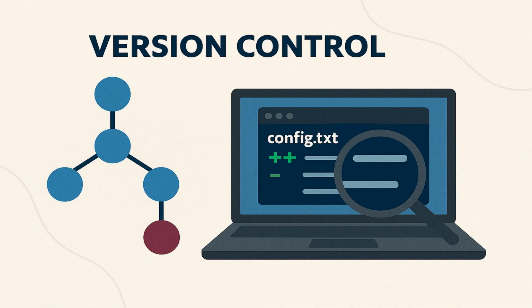Version control is a key part of this process. It allows you to track changes to configuration files over time. Tools like Git let you see what changed, who changed it, and when. If an update causes issues, you can quickly identify the culprit. It's like having a time machine for your network settings.